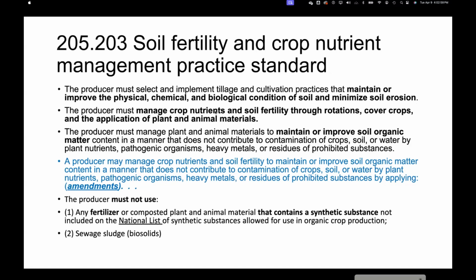And they also must manage crop nutrients and soil fertility through crop rotations, using cover crops, and the application of plant and animal materials. That means things like compost. The producer must manage plant and animal materials to maintain or improve soil organic matter. That's a really important baseline. And it's why when you apply for organic certification, the certifier will ask you for a soil test, which will show them what your organic matter percentage is. And then this blue paragraph here talks about amendments that organic growers can use.